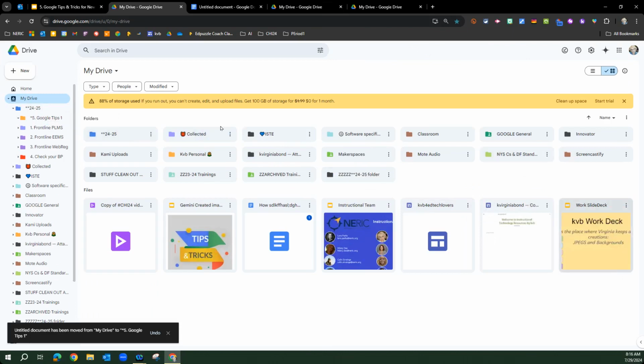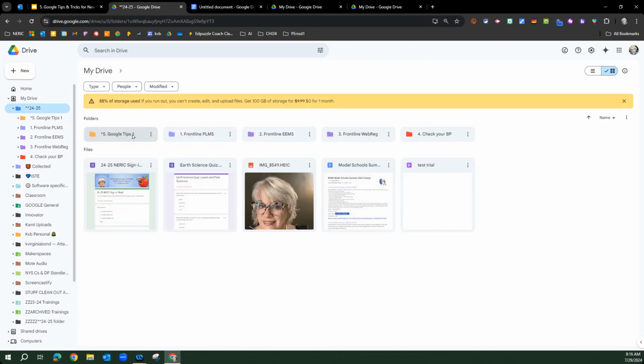Because I could have done that. I could have pulled it into here, but then I would have had to pull it in again, right? I would have had to do a task twice. Using that sidebar makes it a little bit easier way to function.